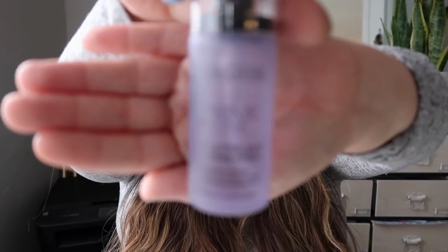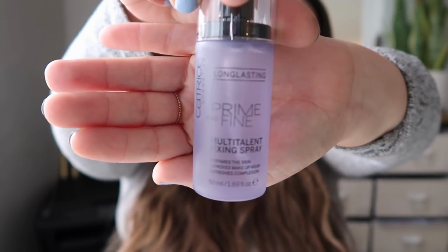Another thing I grabbed while I was there was a Catrice setting spray. I was really looking for the dewy one they have of this because I've heard so much about it from different YouTubers. They didn't have it, but I had never tried this one. This one is the Multi-Talent. So I think this operates a lot like the Smashbox primer water. You can use it under, over, to refresh your makeup, whatever. Really excited to try this.